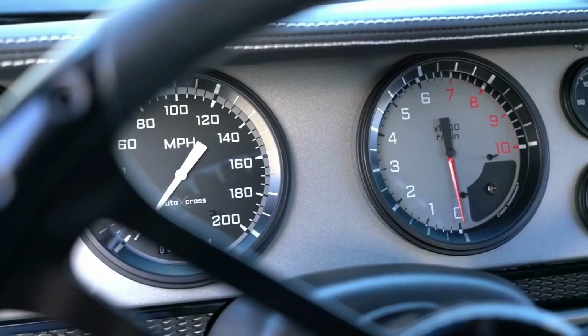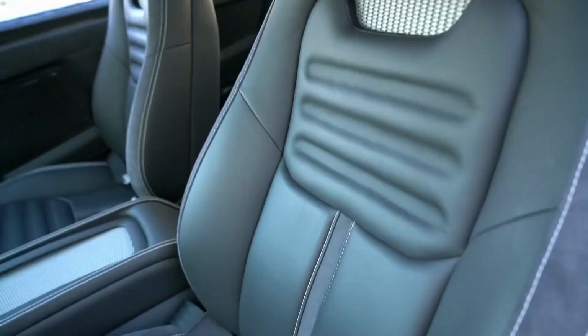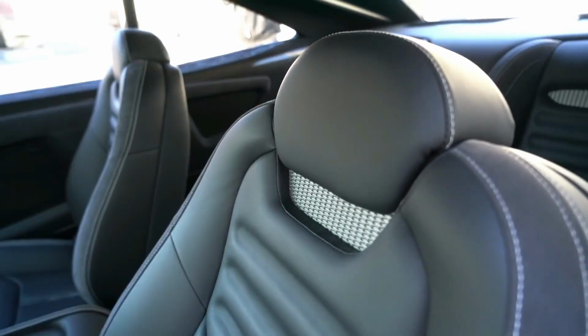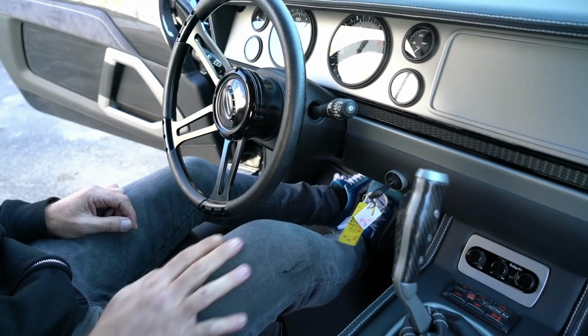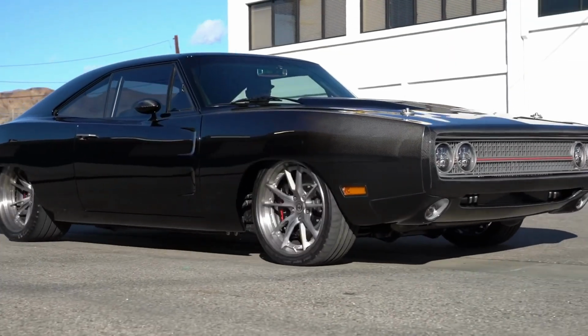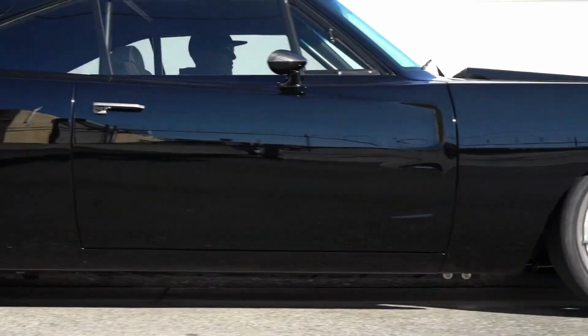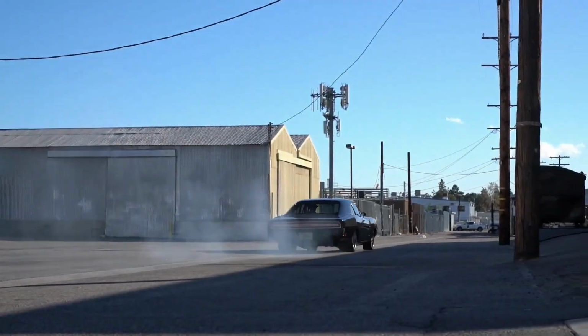Inside, it's just as wild. You've got panels made of carbon fiber, some exposed, some wrapped in leather and micro suede. The seats and dashboard are custom made, maintaining that vintage Charger vibe while adding a modern touch. There's even a roll cage integrated into the structure, which makes total sense once you realize this beast can probably smoke just about anything on the road.